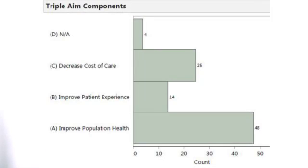surprising findings. I think the other thing that was a little surprising was how few of these technologies really aimed at all three components of the triple aim. We found a very, very limited number when we looked across the board, very few that actually addressed all three dimensions of the triple aim. We found a lot that tried to have a direct impact on population health, but very few that took on costs and patient experience in tandem as well.